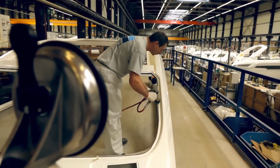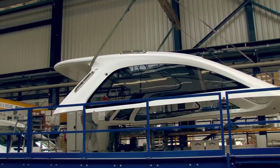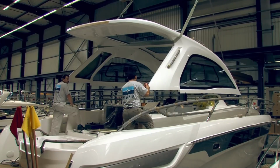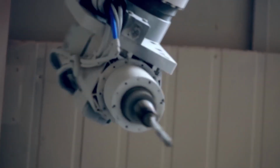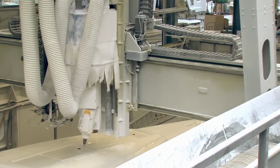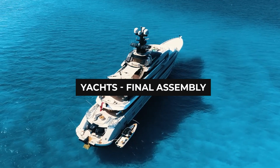The same process is applied to make the walls, the roofs, and any other attachments for the top of the yacht. And once the pieces are all complete, all that's left to do is to buff everything up to a minor shine before cutting out holes for any lights, portholes, and other features. And once that's been done, we can finally move on to the next step, final assembly.